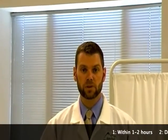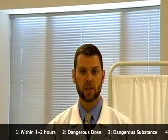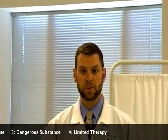Gastric lavage may be indicated when a patient presents within 1 to 2 hours after ingestion of a dangerous quantity of a very toxic substance for which there is no good antidote or therapy. For example, verapamil. Yes, we have other therapies for verapamil such as calcium, vasopressors, high-dose insulin, and lipid emulsion therapy, but if a patient takes a large enough dose of verapamil, you won't be able to save them with all the insulin and lipid in the world.